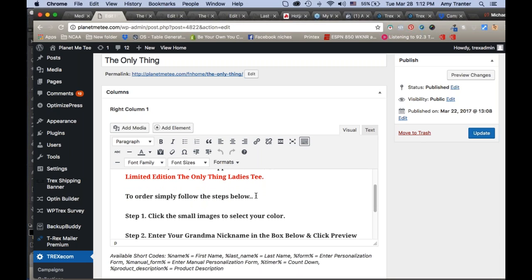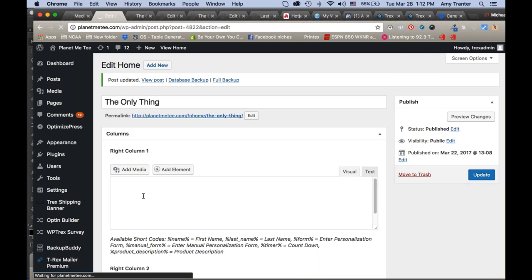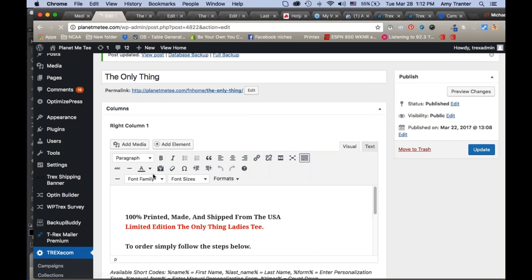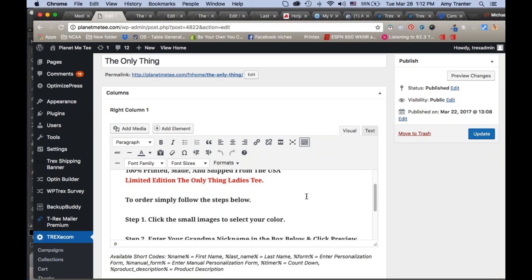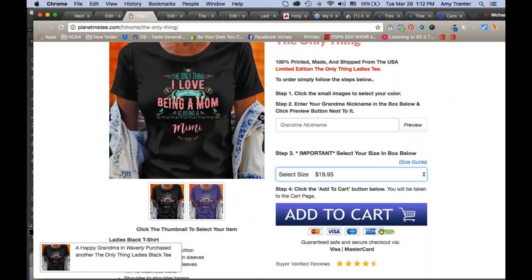Because once they hit the add to cart button, I was seeing that's when we really started getting the conversions, but a lot of traffic came and seemed to be a little bit confused. So I just started like this in the right column one: to order, follow the simple steps below. Oops, I just hit update, sorry about that. Okay, to order, follow the simple steps below. Step 1, click the small images to select your color.